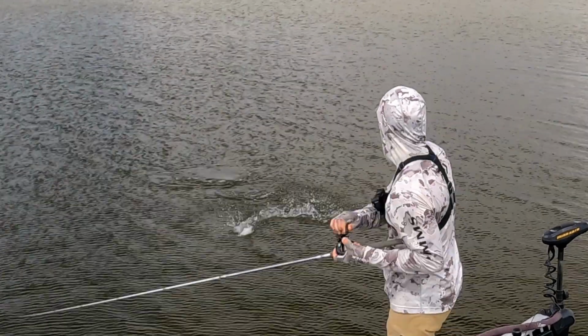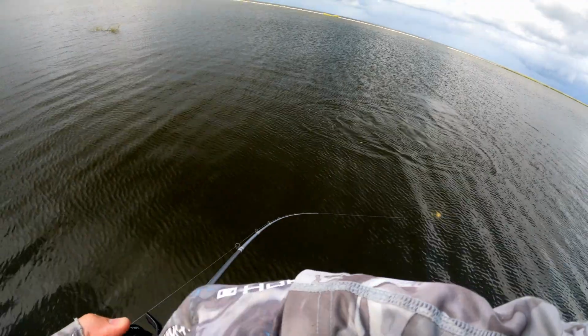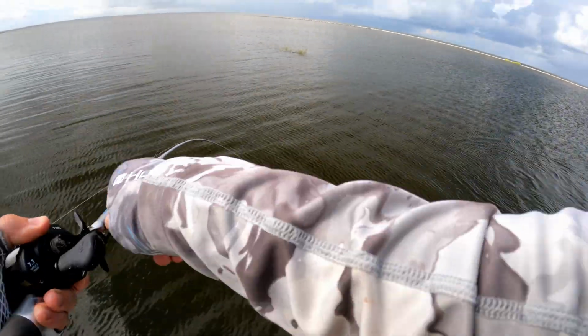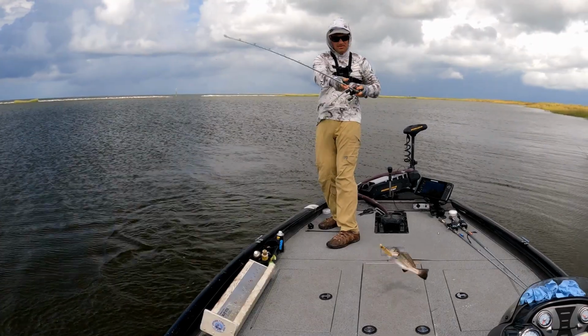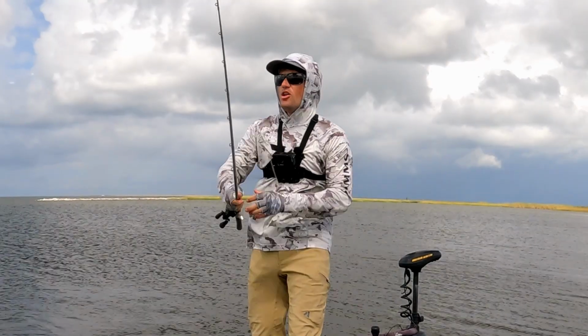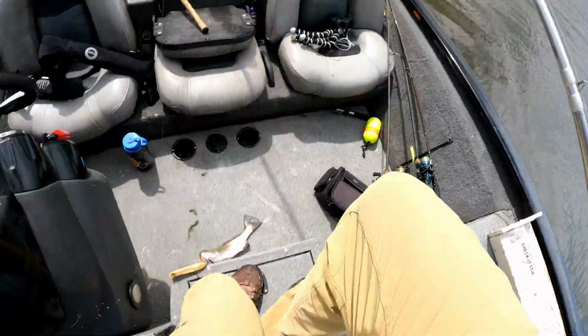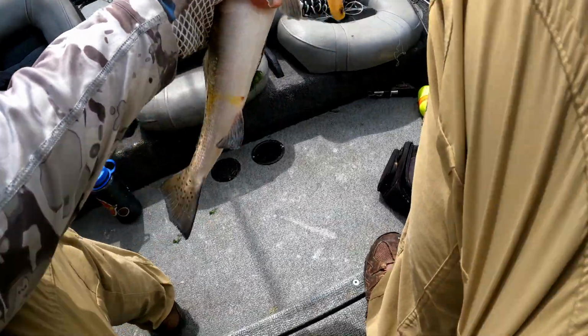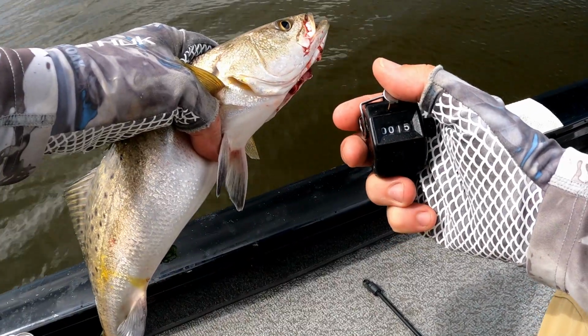Right in front of the freaking boat. Come on, girl. Stay hooked up. She is not hanging on. She's barely hanging on. Get her into the boat. That's like the topwater strike of the day right there. This fish came into the boat green as all get out. This is speckled trout 15.